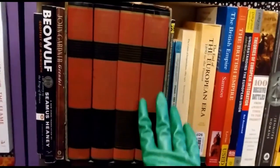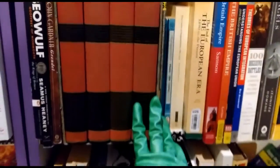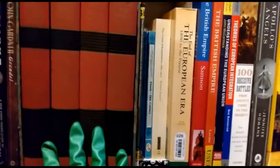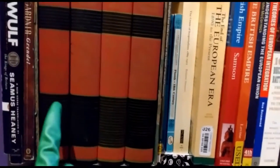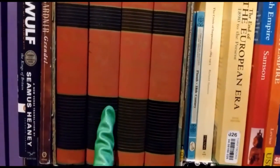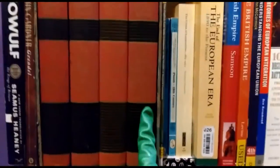This was a set. I think I got this for like $5 a long time ago. I don't even think you can read it. It's so faded and old. But this is A History of the English-Speaking Peoples by Winston Churchill. I don't think it's coming up on the camera really, but you've got Birth of Britain, the New World, the Age of Revolution, and the Great Democracies.